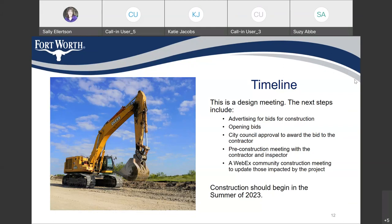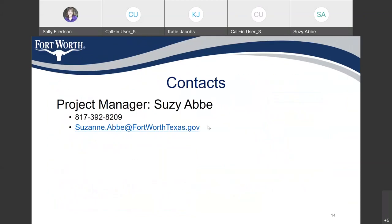So go ahead and put your contact information back up, Susie, just in case someone missed it. And if y'all can see the chat, I've put the project page link in the chat if you want to copy that down. To be honest with you, the easiest way to get to the project page is just to go to www.fortworthtexas.gov, and in the search bar on the home page, just type in the project number, which is 102-687. And that's the easiest way to get to the page, because there's a lot of projects out there.